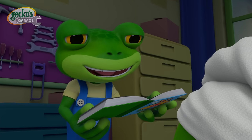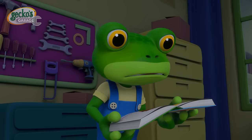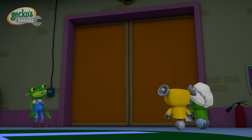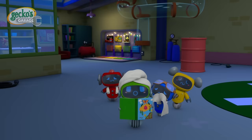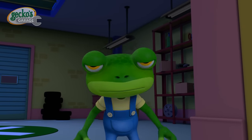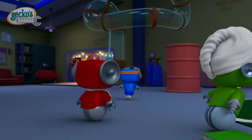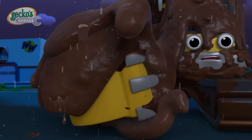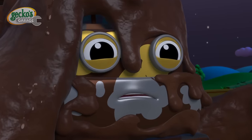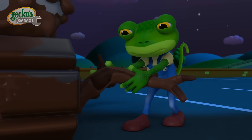Oh. Don't worry, Mechanicals. There aren't any scorpions here. Drivers, it's a giant scorpion! Wait! I know what's going on here. Come on, you lot. Things aren't always what they seem.